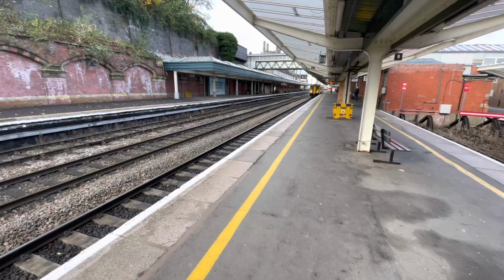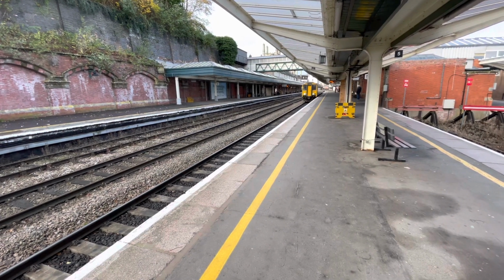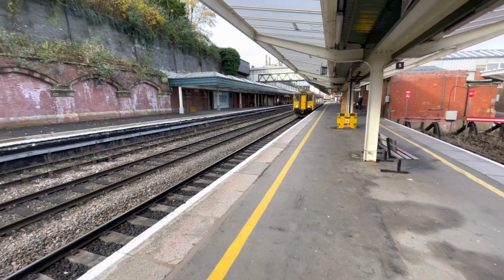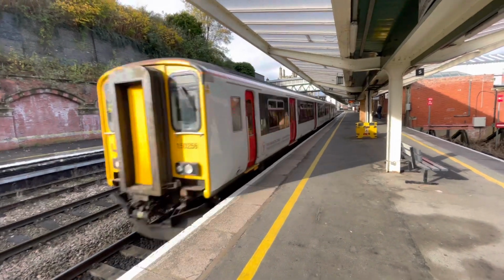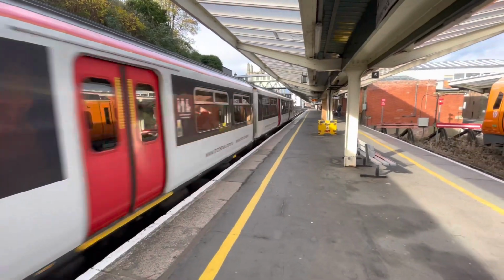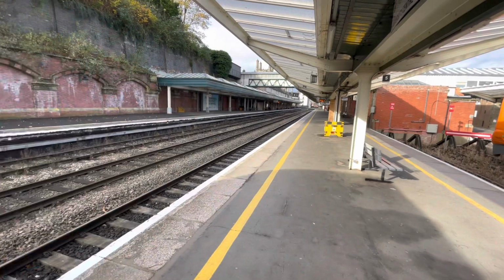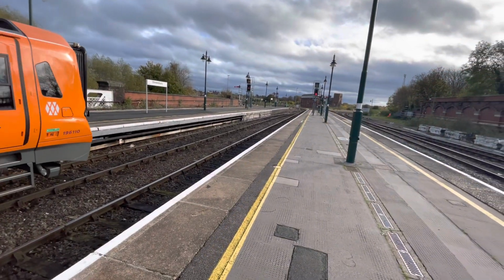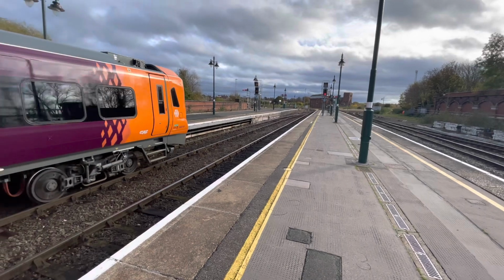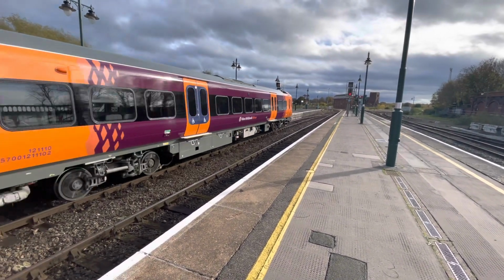Right, here comes the 150 working a Transport for Wales service to Aberystwyth, Shrewsbury to Birmingham International. 150258. Jesus Christ, that's full. Right, there goes 196110 working a West Midlands Railway service to Birmingham New Street from Shrewsbury, the 1145 service.